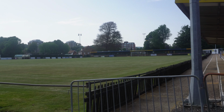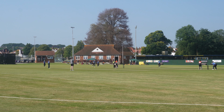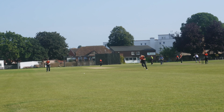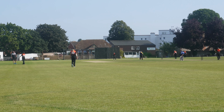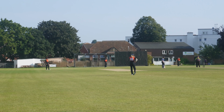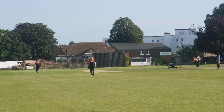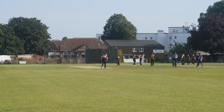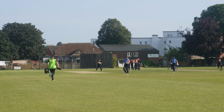Just here is Eastbourne Town football ground. And also in the grounds there's a women's cricket match currently being played. Bit of a misfield there. Oh, I've run out, I do believe. Well, I think I'll leave it there. So you've seen some tennis already, and now some cricket.